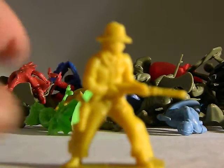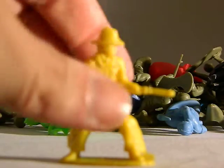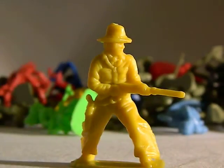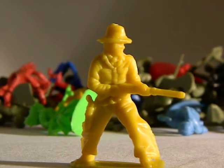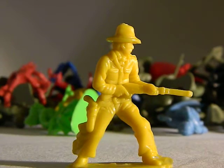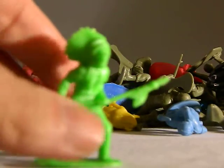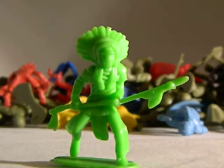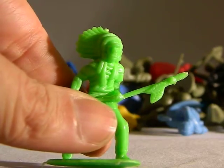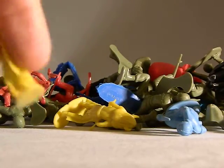This is a cowboy. And the yellow is, there we go. I know with the studio light here, it's kind of having a hard time picking up the detailing, but there you go. It's actually a little bit better. And I'll show you this Indian here. It looks like that's about to break off a little bit, but if I'm careful, hopefully it won't break off.